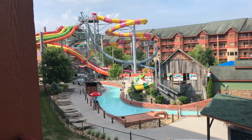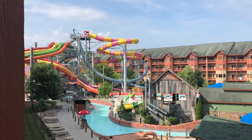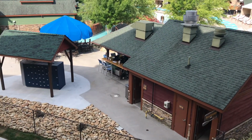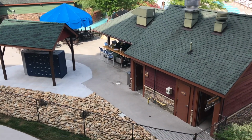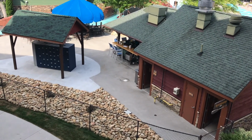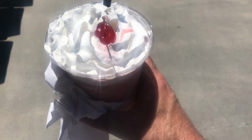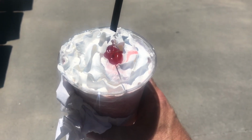Just want to give you guys a view from the balcony of our room, and so there is the water park, and then there's also an indoor water park right over there, and that right there is the bar where most likely I will be purchasing a drink today and leaving a tip with a couple of those San Francisco Dr. Sally Ride quarters. Which lucky bartender will be getting those quarters? Let's find out. There's the drink, and here comes the Sally Ride San Francisco quarters into the tip jar.